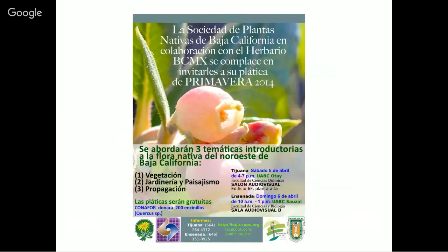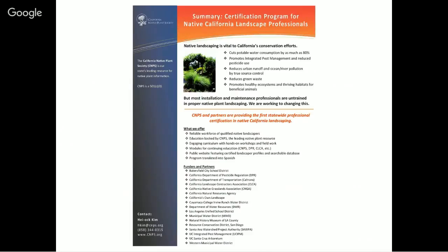We also provide workshops and trainings and symposia to teach people techniques for designing their gardens, for installing and planting their gardens, and for maintaining the gardens. This is a flyer for a workshop we taught with our Baja chapter a short while back, one of our most active chapters, and really, fortunately, the chapter is growing at a rate that is almost as fast as the habitat development in Baja.